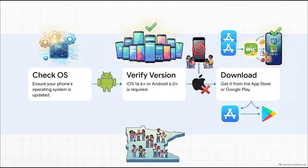If you're on an Android device, you just need version 6.0 or higher, which covers almost most phones out there today. But if you're on an iPhone, the app requires iOS 16.6 or later, and this is a real digital equity challenge to note. If you're using an older device like an iPhone 7 or earlier, Apple actually doesn't support iOS 16 on those phones, meaning the app, unfortunately, just won't download. But if your phone does meet the requirements, simply head over to the App Store or Google Play and grab the My Minnesota WIC app.